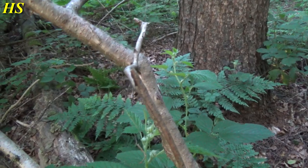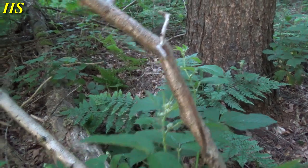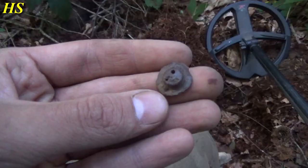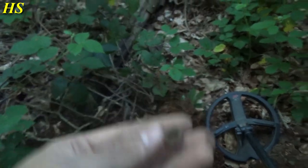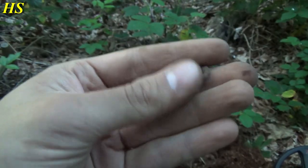All right, so behind this tree, I found the German button. And right over here, I just found another one. So that means that definitely something happened here. But what? Let's search for some more stuff in this area.